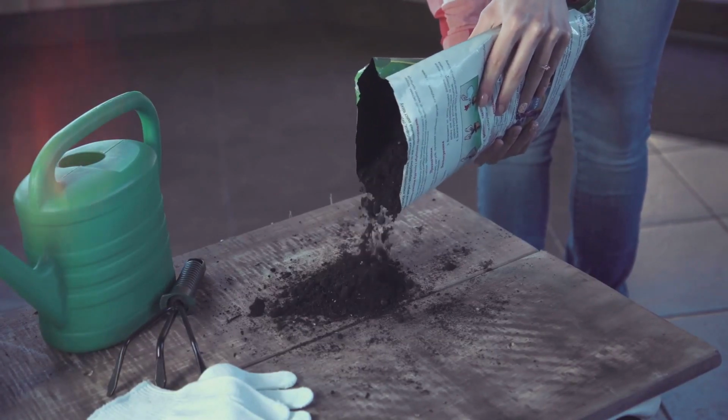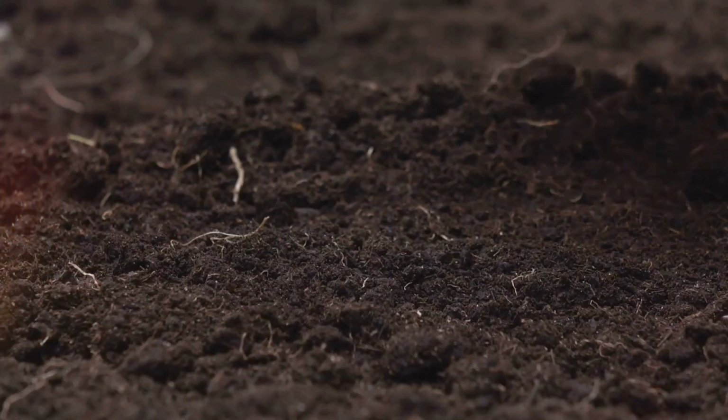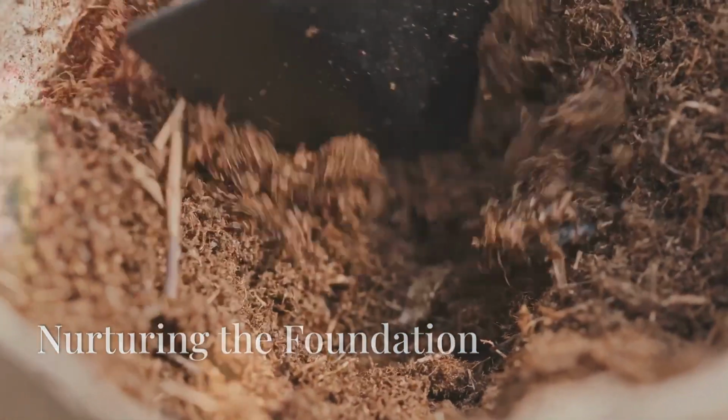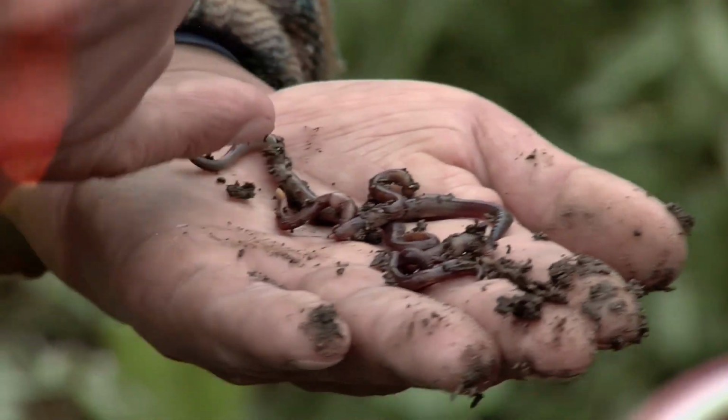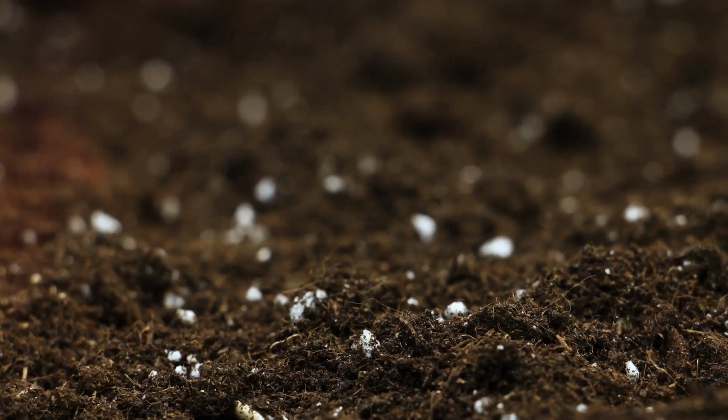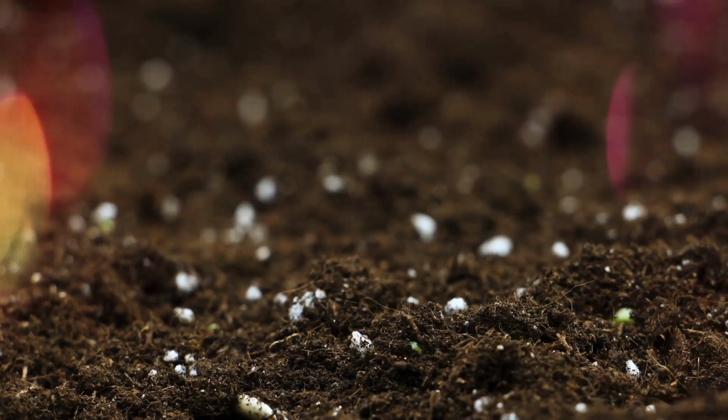Your garden's success starts with the soil. By caring for the bioactivity layer and understanding the unique makeup of your soil, you're building a strong foundation for years to come.